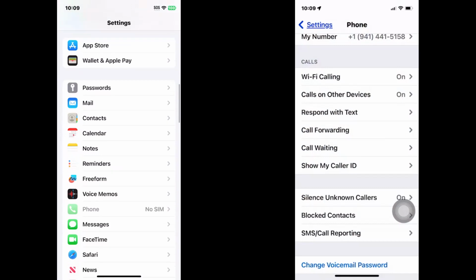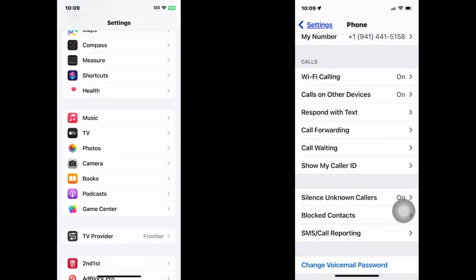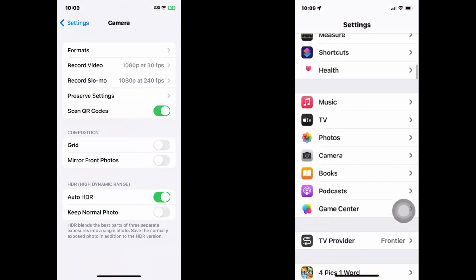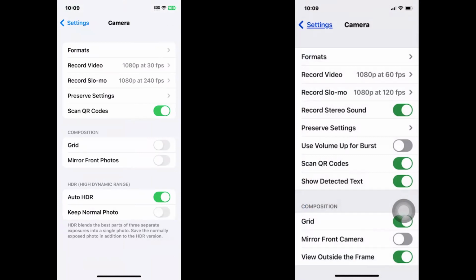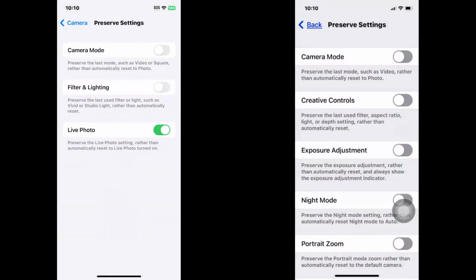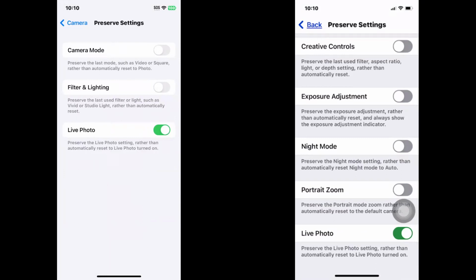So I go to settings and I go down to where it says camera. That's in the group that's headed by music. And what I'd like all of you to do is turn on scan QR codes. And you see where it says preserve settings? Tap that arrow, and on my iPhone, it says live photo. I have that turned on. That's the only one I have turned on on both of my iPhones.